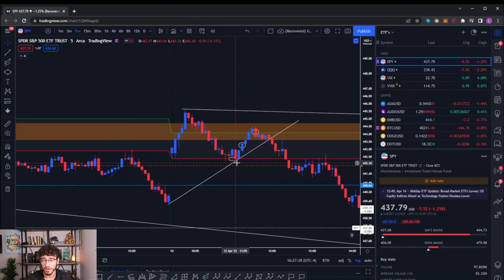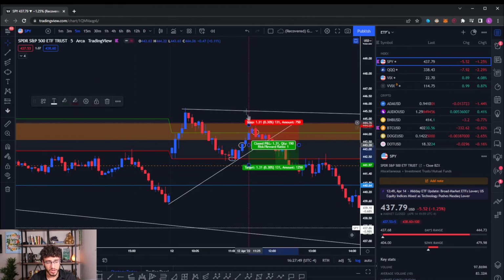I know where I'm going to get in and why I'm getting in, right? Because I have the idea that we're going to fill this gap, and we also were getting some bearish indicators throughout the day. Okay, now we set up the trade, right? We are in for an average price around this level. My stop loss is above this high right here.